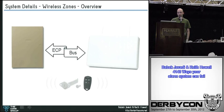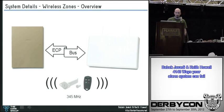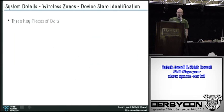All of these sensors run on unencrypted 345 megahertz Manchester encoded bit stream, which we've found very easy to listen to and spoof and all that, but we'll get into that too. So each wireless zone, each device, whether it's a remote or a door sensor or anything like that, each one of these devices has 3 key pieces of data that are transmitted every single time that device transmits. There's the device serial number, the loop status, which I will explain what a loop is here shortly.